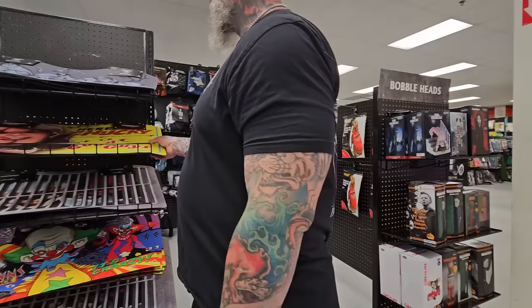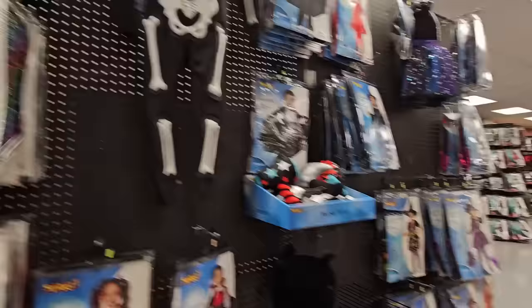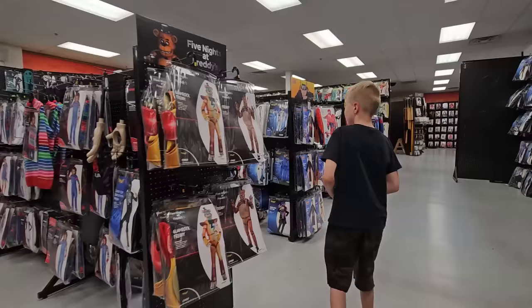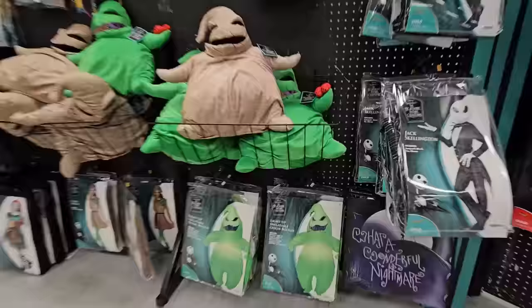Look, they have a little Skellybones costume. I want to see that. We have that costume. Oh, that's for a little tiny Skellybones. Max has one like that, actually. Cool, this place wasn't as disappointing as I thought it would be. Oh, look at that Oogie costume. That's so awesome. That is so legit. I love it.